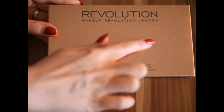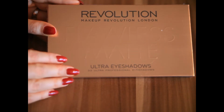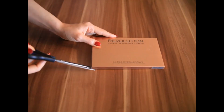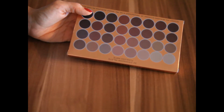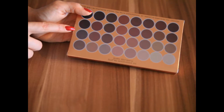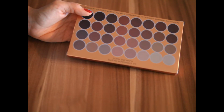This actually has Flawless Matte embossed on it, and this palette is sealed in plastic, so I will have to peel this plastic covering off. This plastic cover is really sealed, so there is no doubt about the fact that nobody has been messing with your eyeshadows before they got to you. This is the back of the cardboard packaging, and I'm not sure that you can see this, but this palette is actually sealed here and here again, so they're not messing around with the safety of your eyeshadows. Nobody has touched these before they got to you.